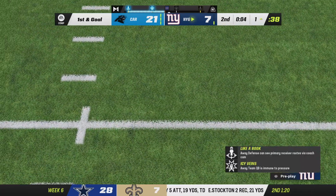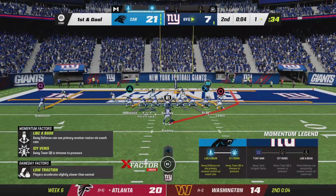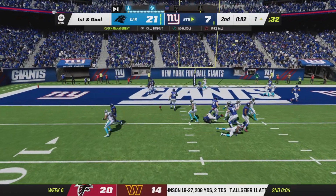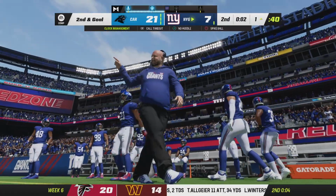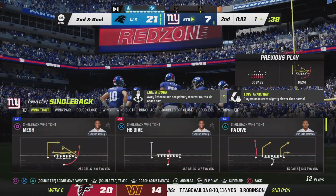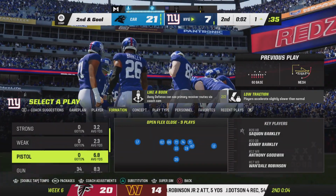Here we go. And you see the clock almost empty, so this is likely the last play in the second quarter. A final shot before break. Barkley. Oh, the ball comes out on the hit, but they'll say it's incomplete. Well, this is a half where not just the coverage, but the entire defense is setting the tone in this game.